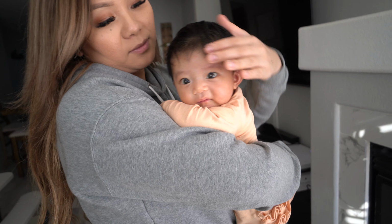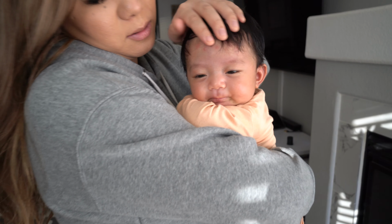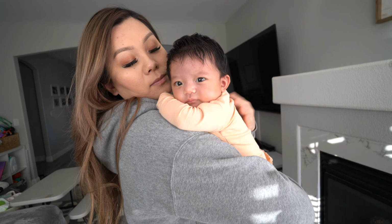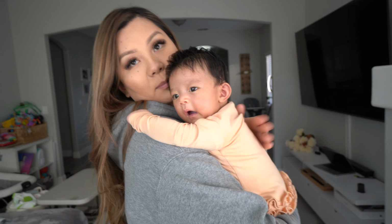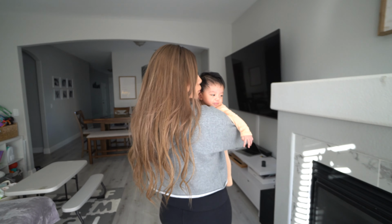3 months. Guys, comment down below, who do you think Aria looks like? Her features are starting to come in. Do you think she looks like mommy, daddy, Nolan? I think Aria looks like her grandma. Amy's mom, yeah. Everybody says she looks like me, which I don't see. I really don't see it.